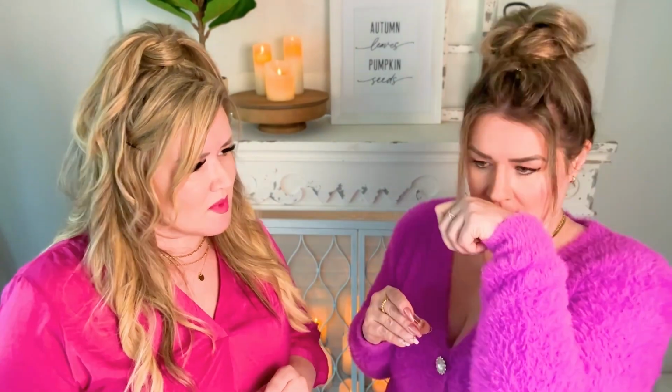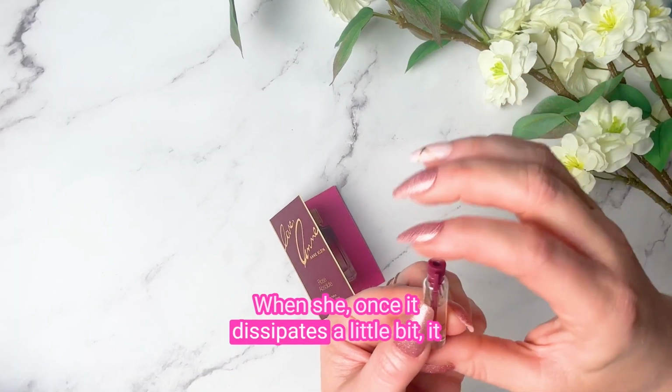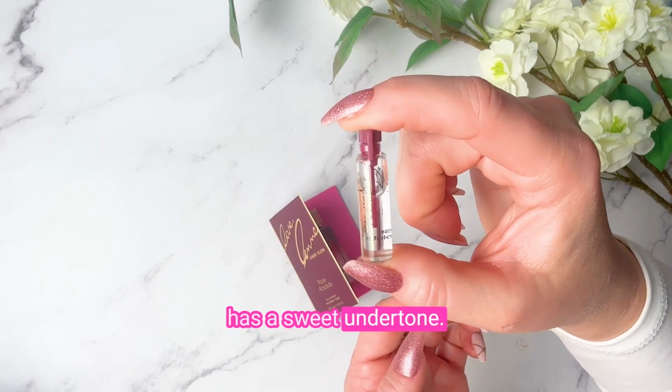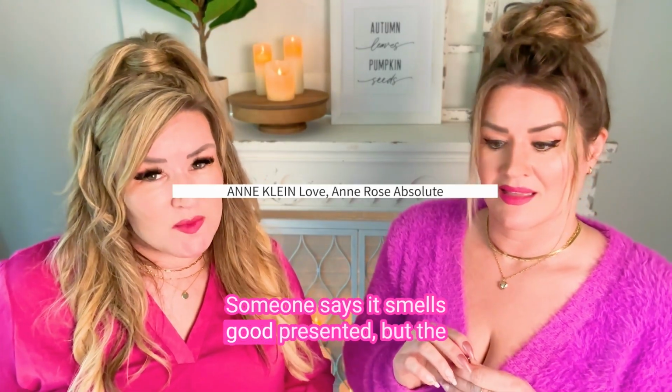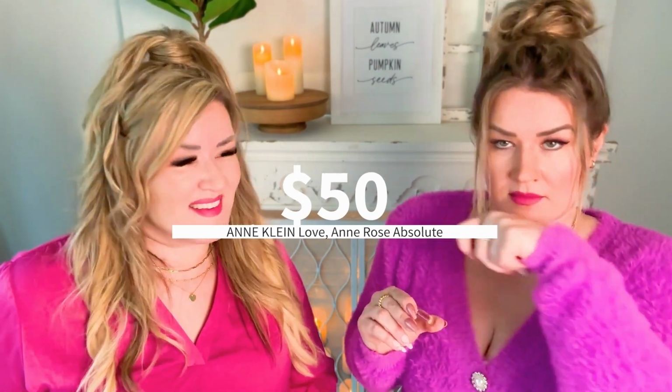I don't like it. It has a sweet smell. Once it dissipates a little bit, it has a sweet undertone. Someone says it smells good presented, but the smell doesn't last very long. Oh, okay.